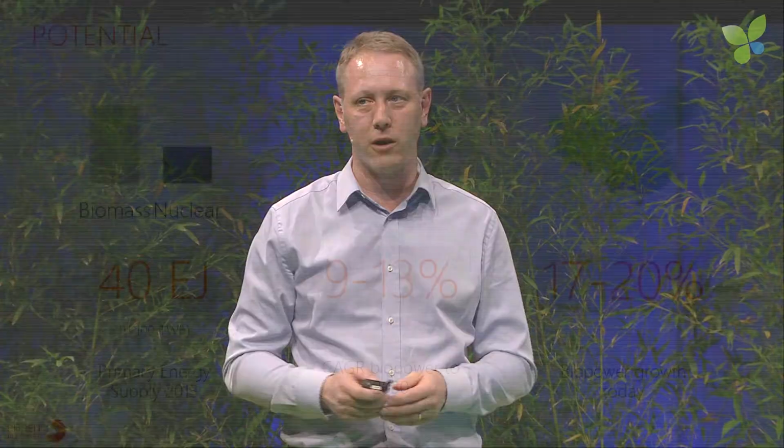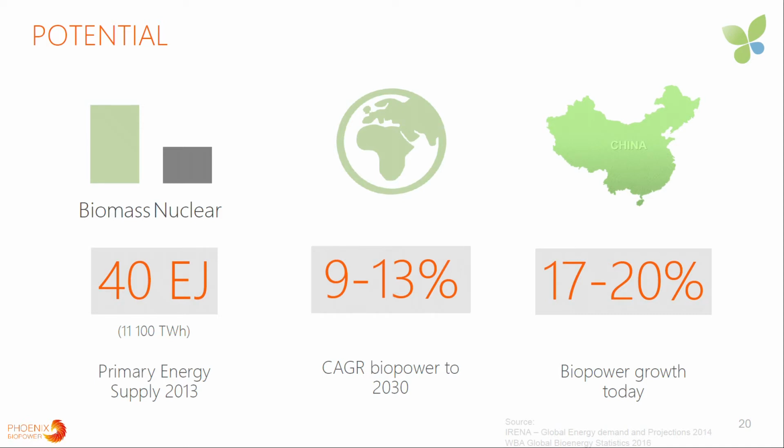Is there potential in biomass? Well, it's a huge primary energy source, and the potential growth, or projected growth for biopower globally is 2 to 4 times that of the global economic growth. And in markets that are fossil intense, like China and India, biopower is growing at tremendous numbers.